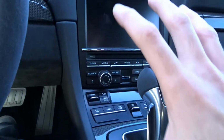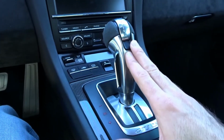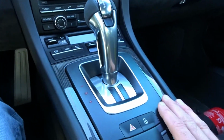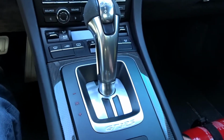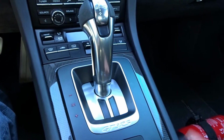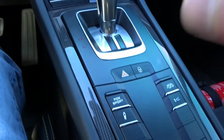This is very standard to Porsche. Of course, this handles the PDK transmission. This is specially made for this car. Now, PDK is also found in the 911 Carrera. It's found in the 4S cars like that. But the PDK for this car is especially for this car.